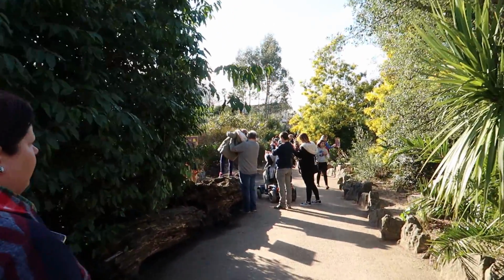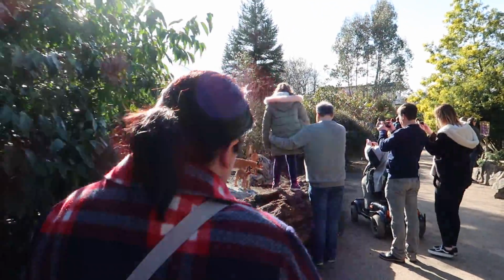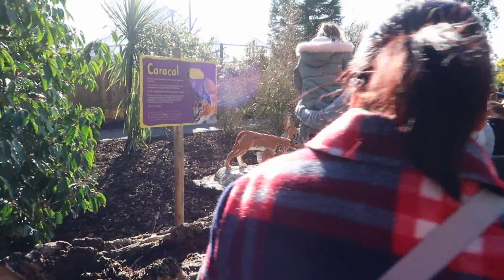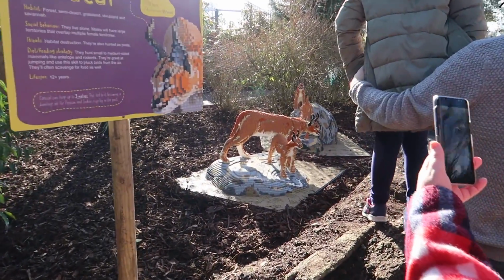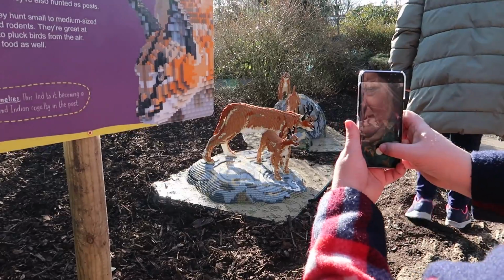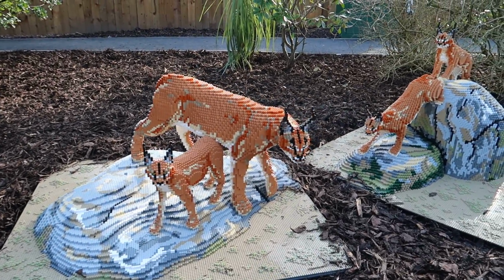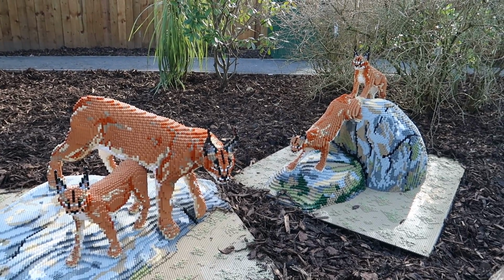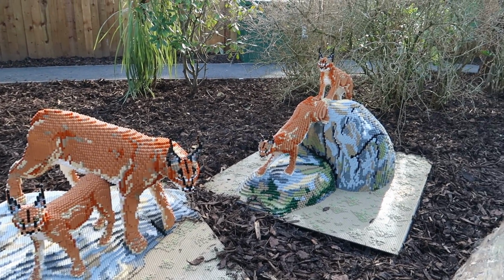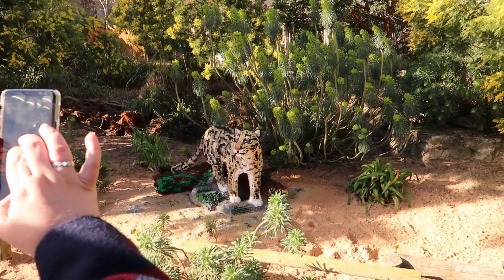My concern was that people are going to be climbing over all of them, but fortunately it's just the tiger at the beginning that they allow to climb on. I think other people were climbing on ones they shouldn't, but it's not been bad since then. Caracals. Look at these. Do you want to read the facts to me? Fantastic. One of my favourites, it's a clouded leopard.